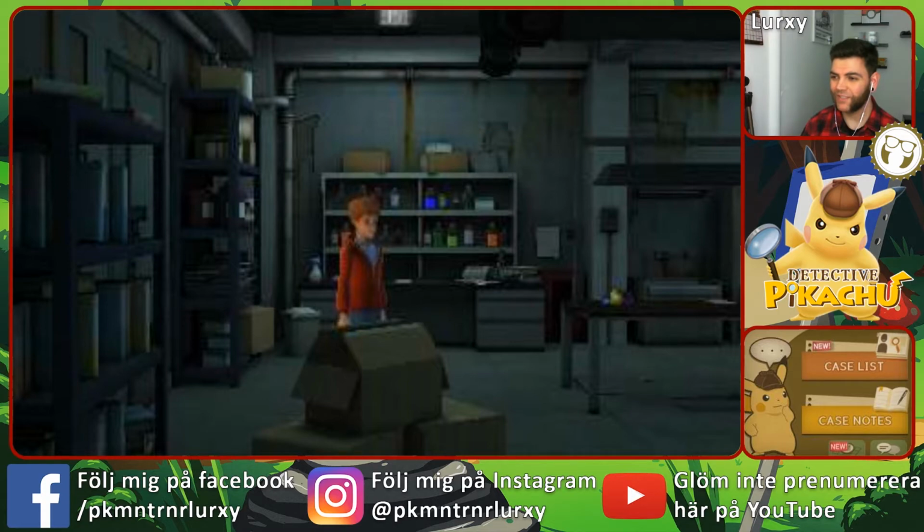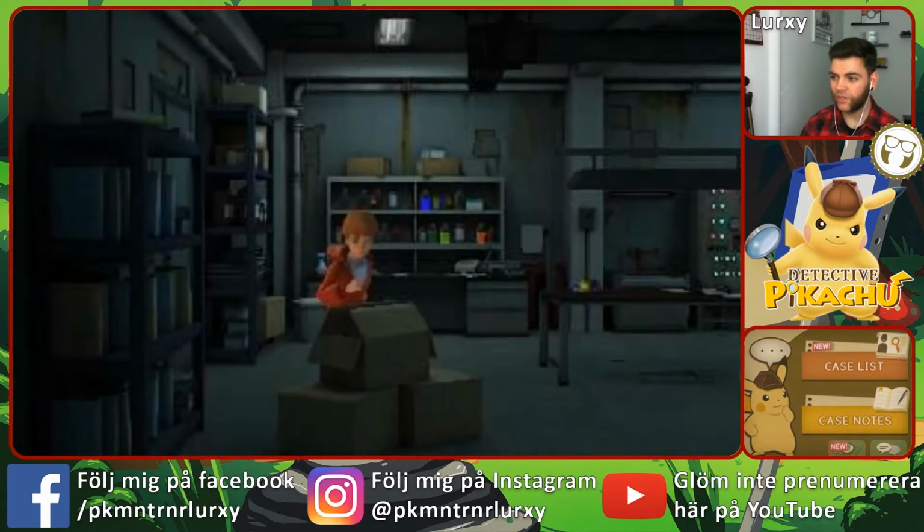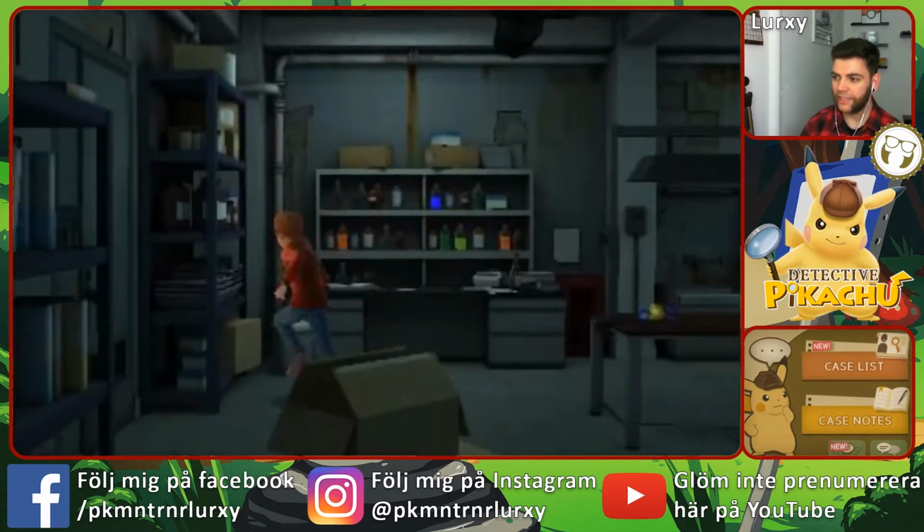Jag ser den här lilla musiken som är i bakgrunden också. Okej, men det är dags att utforska som en riktig detektiv.